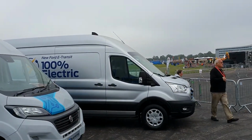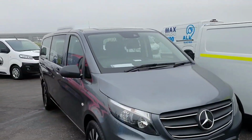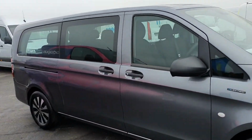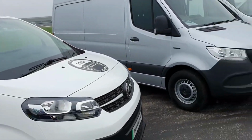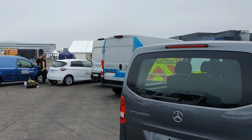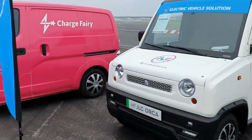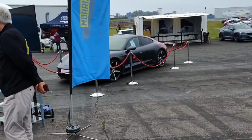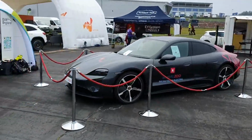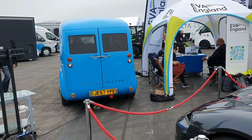Yeah, Ford with the Transit, 100% electric. People carriers from Mercedes. The Vivaro-e, which is also an e-Expert. The new van version of the Zoe, obviously the old Kangoo. So lots and lots to see. There's also the Morris, which I think looks pretty awesome.